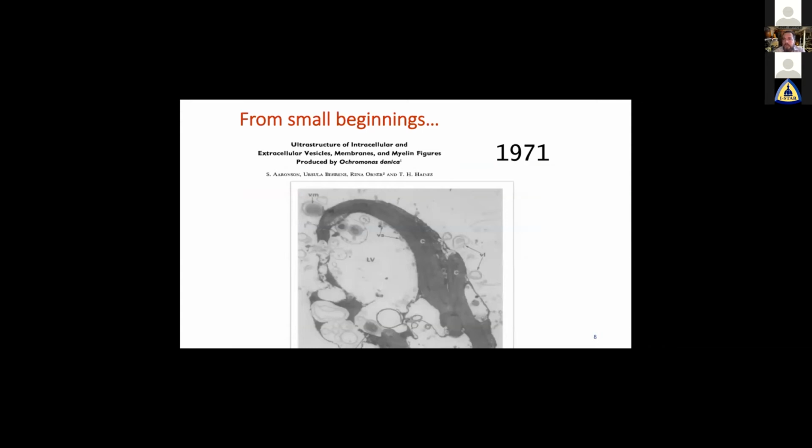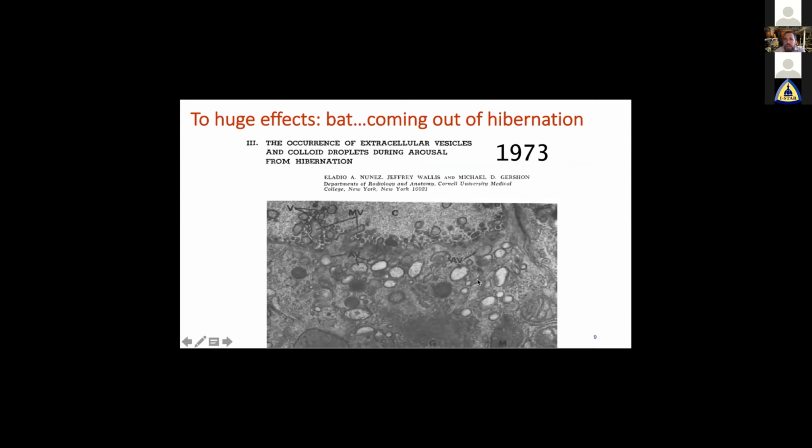The EV has been known for a very long time. We probably had the first inklings of it back in the 1930s or so. But I think the first time that the word extracellular vesicle was used in a paper, this was actually not a multicellular organism, but a little golden algae called Ochromonas. And electron microscopists could see that there were extracellular vesicles budding from the surface of this organism. And it was just 2 years later when people discovered that there were extracellular vesicles being made in the thyroid of bats that were reawakening from hibernation. And so this showed us that the effects of extracellular vesicles, the association with endocrine processes, was really important.